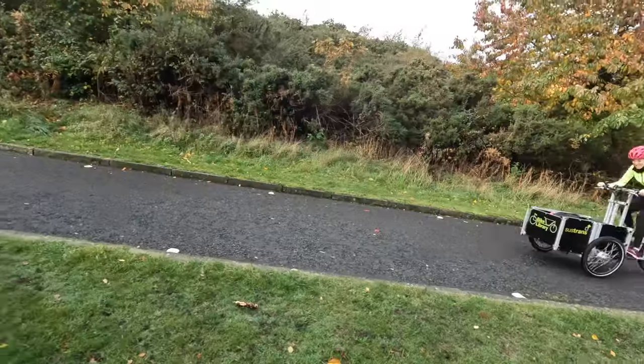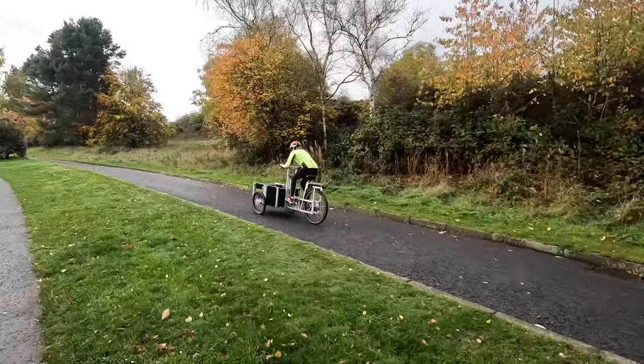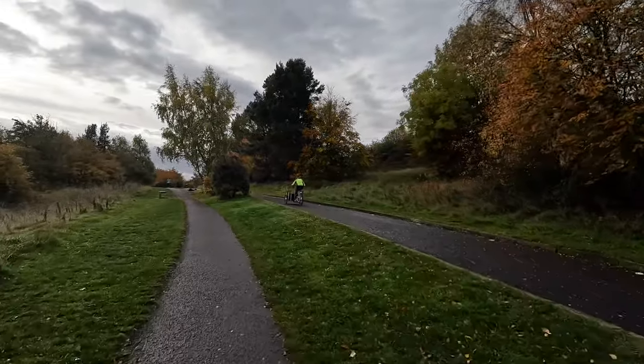But we did take it up Arthur's Seat to see how it would cope on the hills. Being in Edinburgh, it's quite a hilly city, so that was one thing that if you're worried about, this thing can handle it.